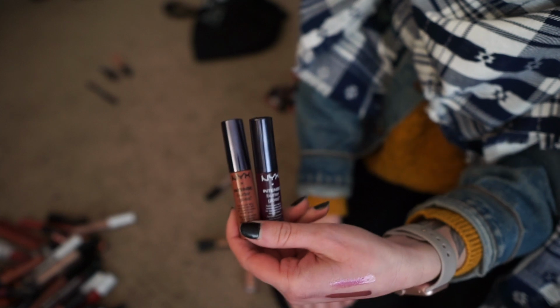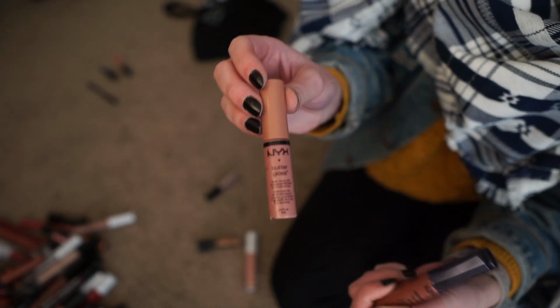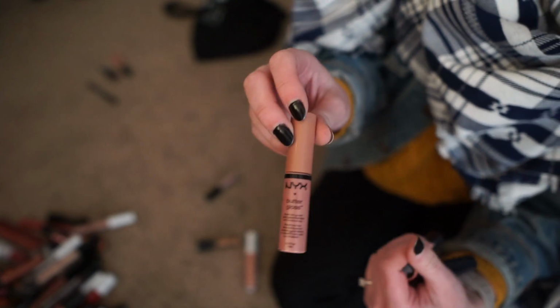It smells so good. I have two of the NYX Intense Butter Glosses. I have one of the regular butter glosses too. This is in the shade Tiramisu, and I think I'm gonna get rid of this one.